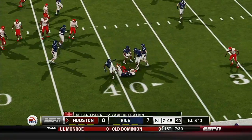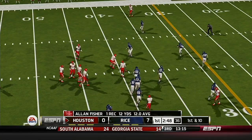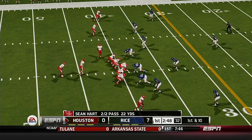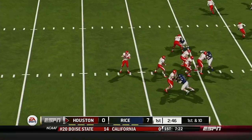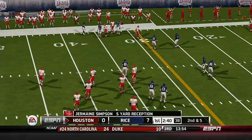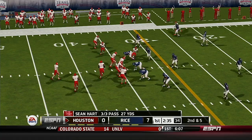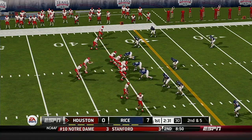Quick strike to the receiver. He's tackled at the 39. That makes it first and 10. Completes it, but he can't shake the defense. That's a D. That brings him second and 5. In your face.